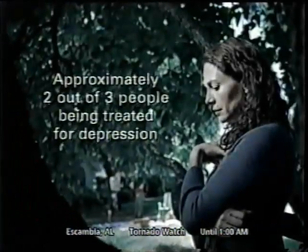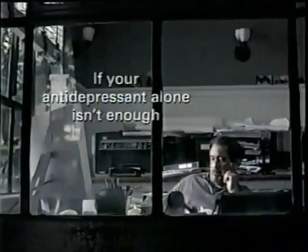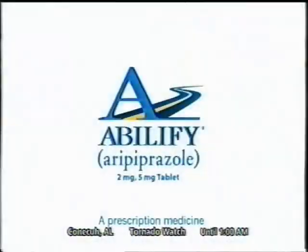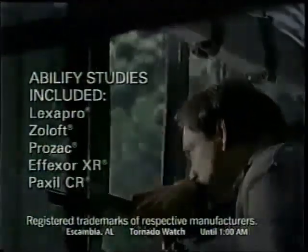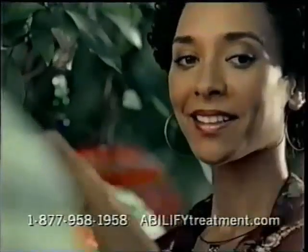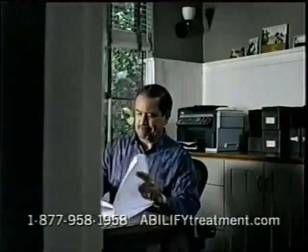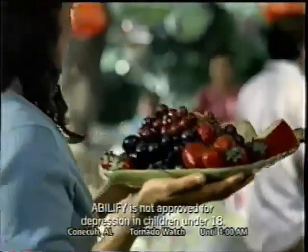Approximately 2 out of 3 people being treated for depression still have depression symptoms. Talk to your doctor. If your antidepressant alone isn't enough, one option your doctor may consider is adding Abilify. Only Abilify is FDA approved to treat depression in adults when added to an antidepressant. Learn more about Abilify. Call your doctor if your depression worsens or you have unusual changes in mood, behavior, or thoughts of suicide. Antidepressants can increase these in children, teens, and young adults.